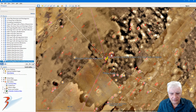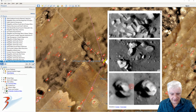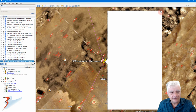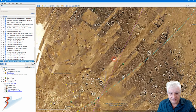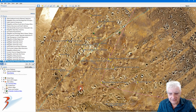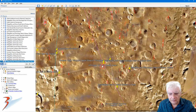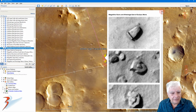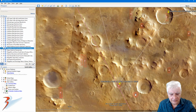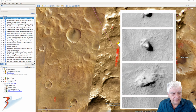Let's have a look at one or two more. This is where I found more structures or ruins in this disk. And there's another one down in the southern hemisphere that looks the same. We'll pop down there now. Follow the purple line all the way down to the southern hemisphere. Let's look at all the anomalies over here. Unreal. Here's another one of those saucer-shaped objects. More of those over there. Check that out.